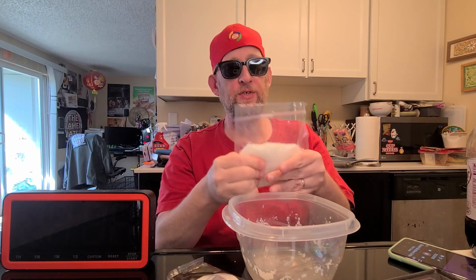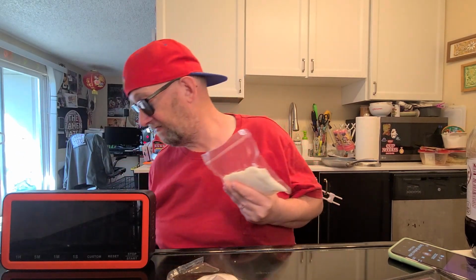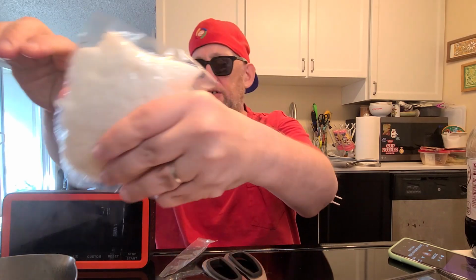So konjac is a root, I believe, and it's practically like zero calories. There's really nothing to it as far as your system is concerned. And this is only gonna take a minute and a half to cook. At first I had some confusion as to whether it had broth, however, I saw some pictures of it prepared, and indeed, it does have broth, so that's good to know.